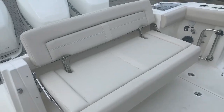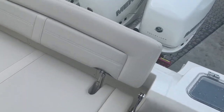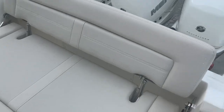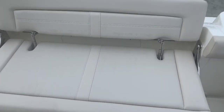Large fold out transom bench seat. They take this seat from the styling of the popular Vantage boats, which gives you a really nice, comfortable high backrest. Lots of support, like look how long this is here. So it comes out all the way, support all the way through the back of your knees. A really comfortable long distance seat.